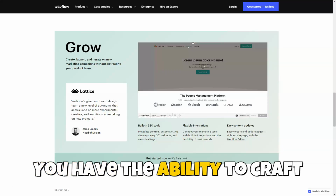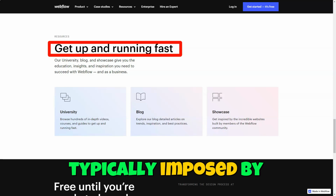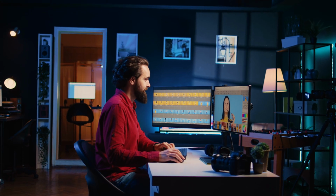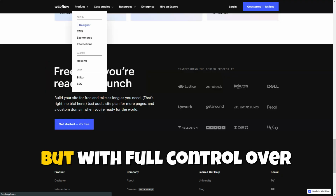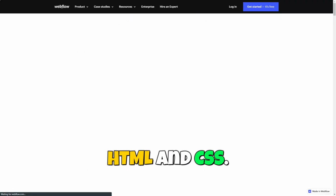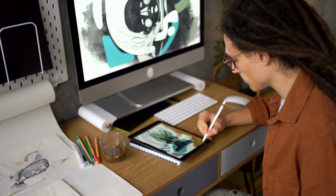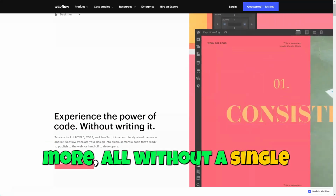You have the ability to craft unique and complex designs without the limitations typically imposed by traditional website builders. The interface allows you to work with visual elements as if you were using design tools like Photoshop or Sketch, but with full control over HTML and CSS. Built-in animation features allow you to create scroll-based effects, hover animations, and much more, all without a single line of code.